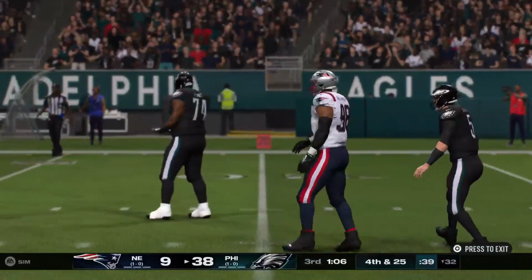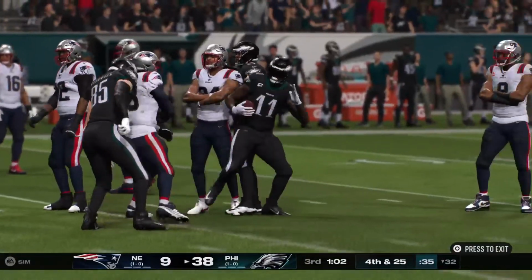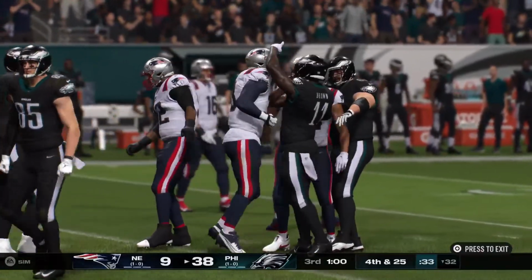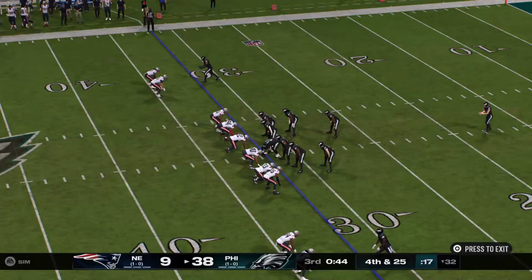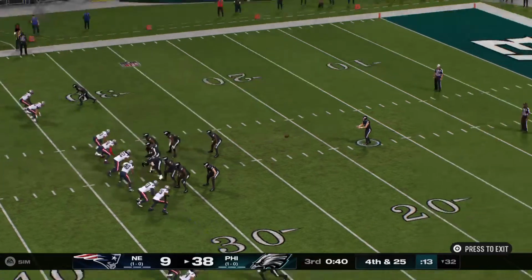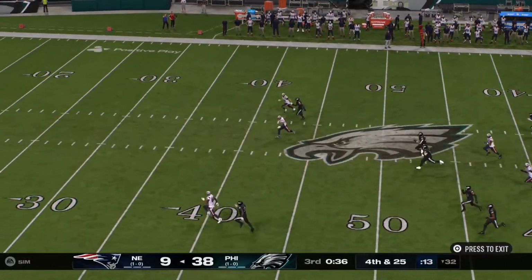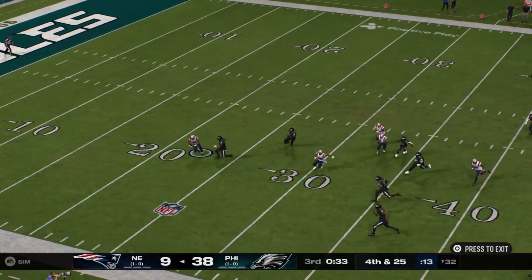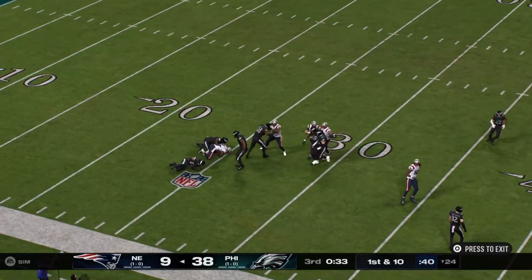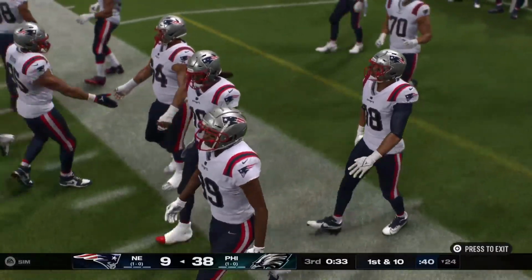This is caught. He's got a long way to go. When you throw the ball short of the sticks on 3rd down, you're relying heavily on the yards after the catch. So give credit to the defense here. Once the ball carrier had the ball, multiple guys around him, corralled him, take him down short of the sticks. And not much doing there. They made sure he would not get free.